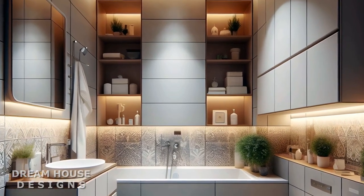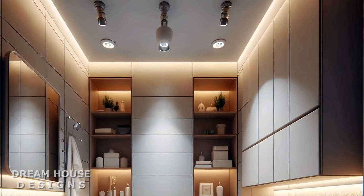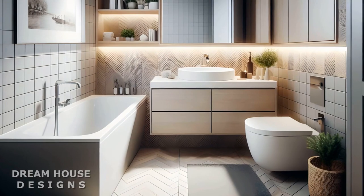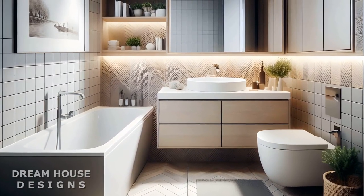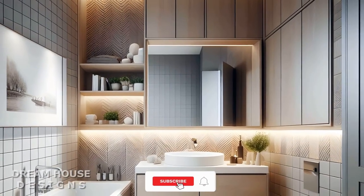We'll explore a variety of bathtub options that prove size doesn't have to limit your bathing bliss. From space-saving corner tubs to sleek freestanding beauties, we'll show you how to incorporate a bathtub that perfectly complements your unique layout, but this video goes beyond just the tub.